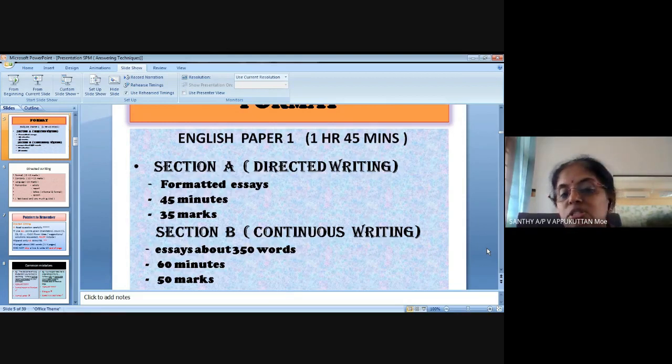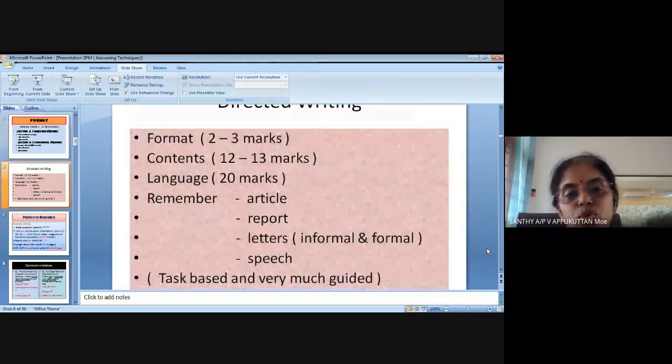Section B is continuous writing. Of course, this is a bit longer, about 350 words. My students complain, "350 words, teacher, apa saya nak tulis?" They're not sure what to write. This is where I tell them, apa nak tulis, we will have to work on that. Because 50 marks, a lump sum of marks, come from there. And they only have 60 minutes, 1 hour to write. But they need to plan, they have to find out how to go about it.